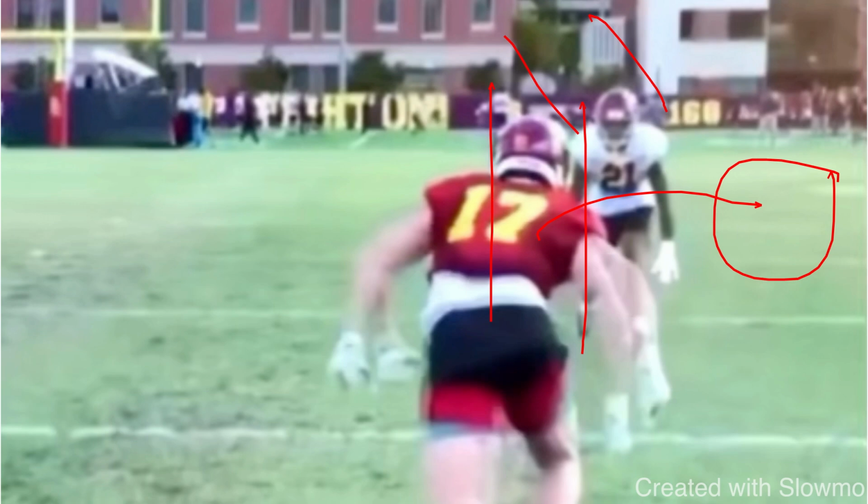You got to understand, fellas, that the leverage of that DB in off man is no different than when it is press man. Right? No different. It's just he's a little bit deeper. The same concept of what we want to do. It's just a little bit deeper of a coverage.